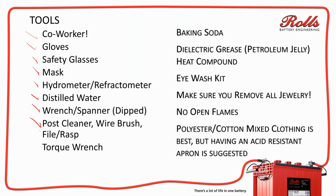Remember, corrosion is caused by three things. It's caused by overfilling the batteries, it's caused by poor ventilation, and it's caused by loose connections. So if you're seeing a lot of excessive corrosion, the corrosion is a maintenance issue. Lastly, when you remake your connections, make sure you have a torque wrench so you're actually torquing the battery connections to the right specification. And then, of course, baking soda is important to have.